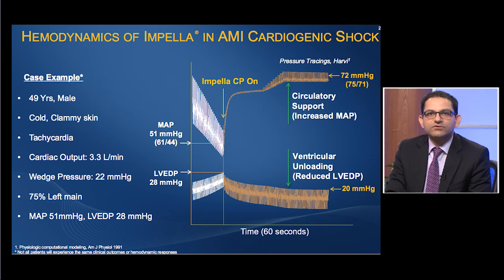And as you can see in the first part of this time continuum here, within a matter of seconds, this patient is starting to decline and have a significant reduction in mean arterial pressure and an elevation of LV end diastolic pressure. And this is the classic hallmark of cardiogenic shock.